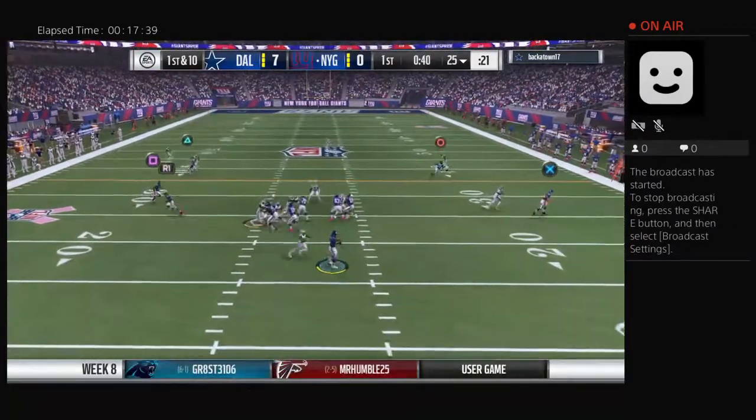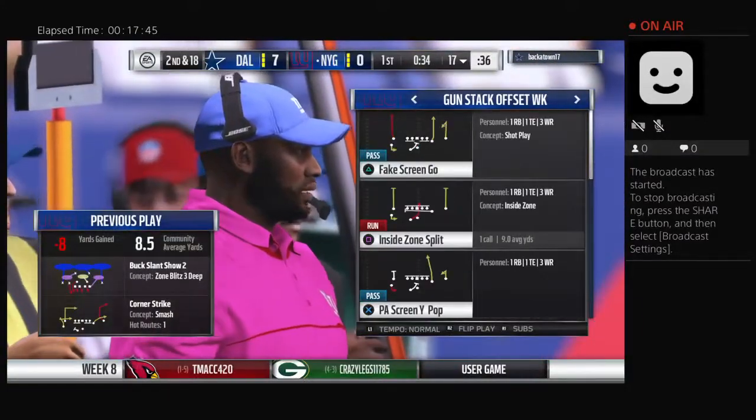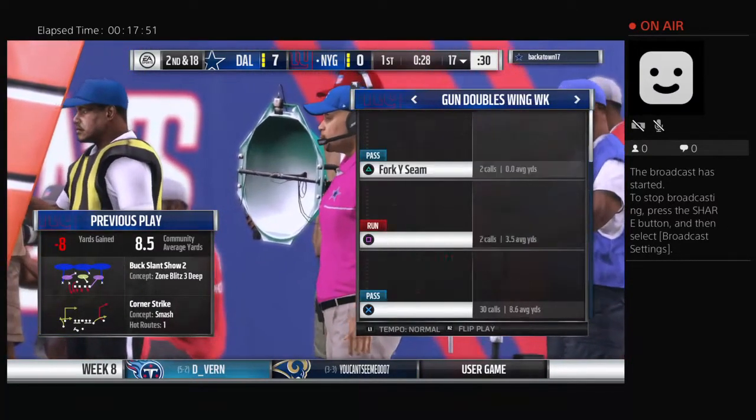On first down, it's Newton. And he will go down. A Cowboys sack. A well-designed corner blitz that gets him for a loss of 8 yards. And on that one, the protection just broke down.